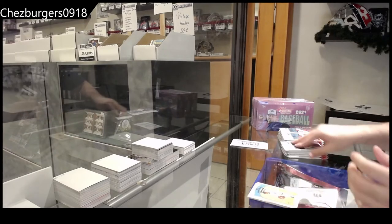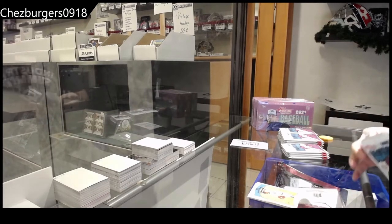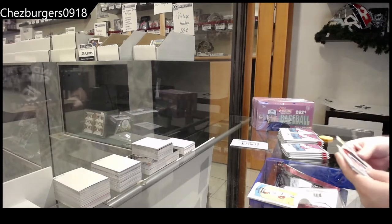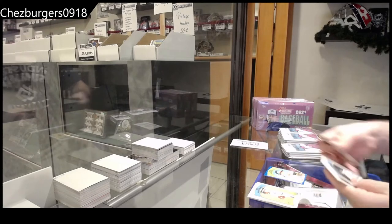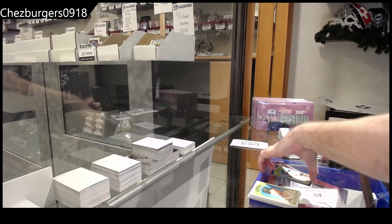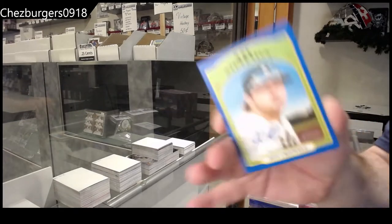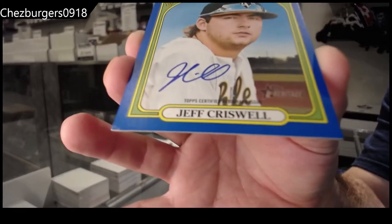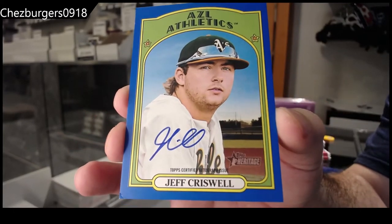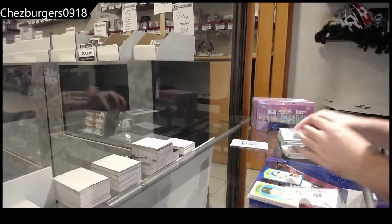Okay. Let's see how this goes. Autograph. All right, we've got an autograph of Jeff Criswell, numbered to 99. Jeff Criswell, 99 auto.